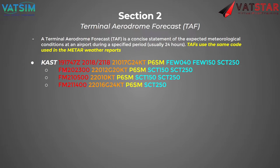So the FM stands for from, and it's saying from the 20th day of the month at 2300 Zulu, you can expect this weather. The next line, from the 21st day of the month at 0500 Zulu, you can expect these weather conditions. And then from the 21st at 1400 Zulu, you can expect these weather conditions.